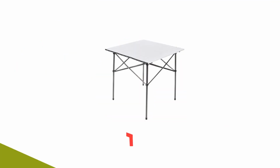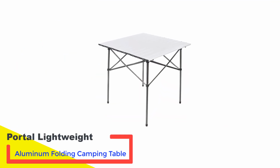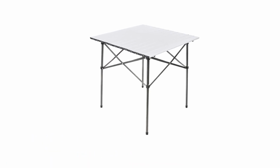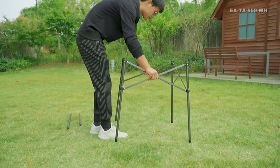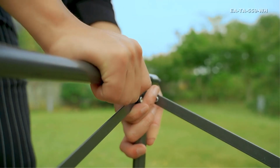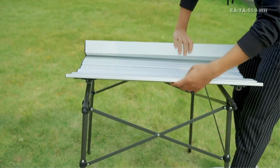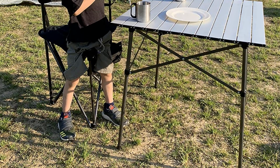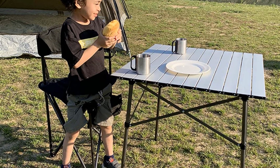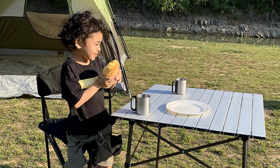Number 5, Portal Lightweight Aluminum Folding Camping Table. It lacks a wow factor, but if you're simply looking for a basic, portable camping table, the Portal Outdoor lightweight aluminum is easy on the bank account and good enough to get the job done. If you just need a basic table for light-duty work, this is your best option. The Portal is lightweight and sturdy enough for general use in most outdoor environments. It doesn't rely on a bungee system to hold its folding tabletop design in place, giving this table a leg up on its peers in terms of durability.